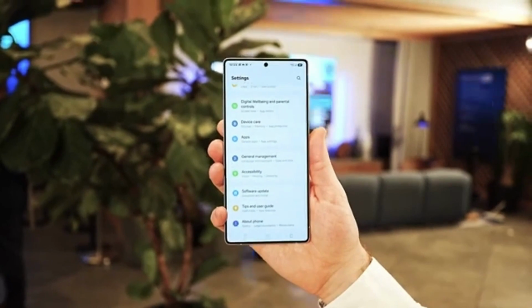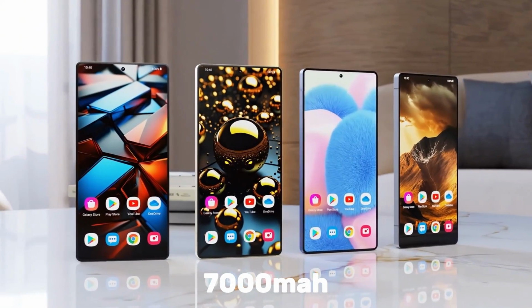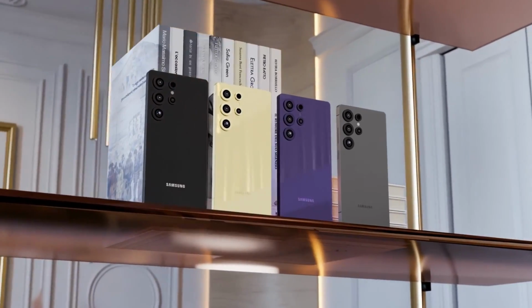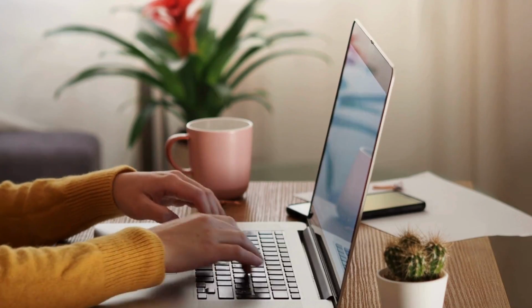So here's the real question: would you upgrade? Is a thinner design, same battery, and mostly recycled camera setup enough for you? Or do you need more to feel like you're holding the future? Let me know what you think in the comments.